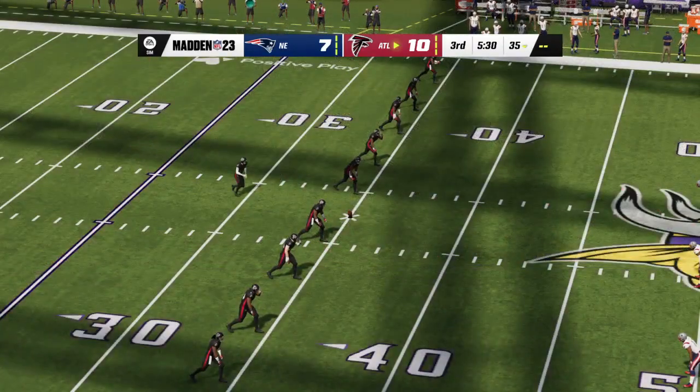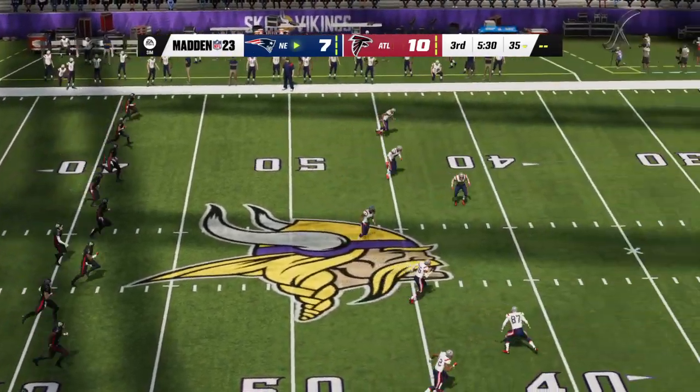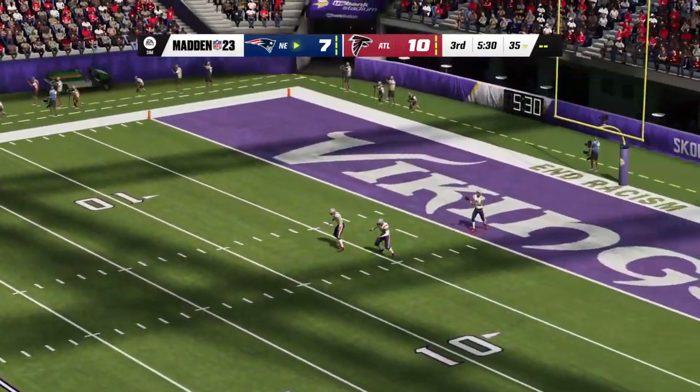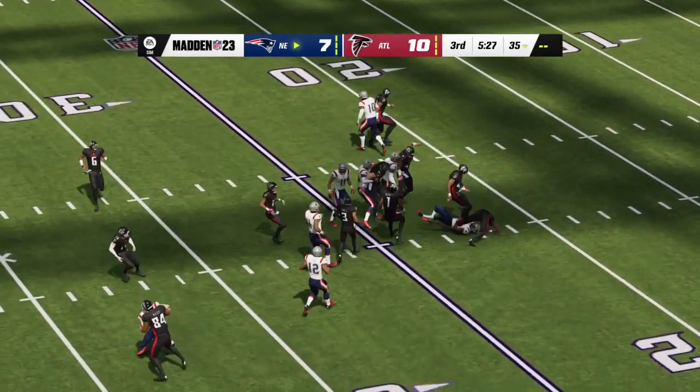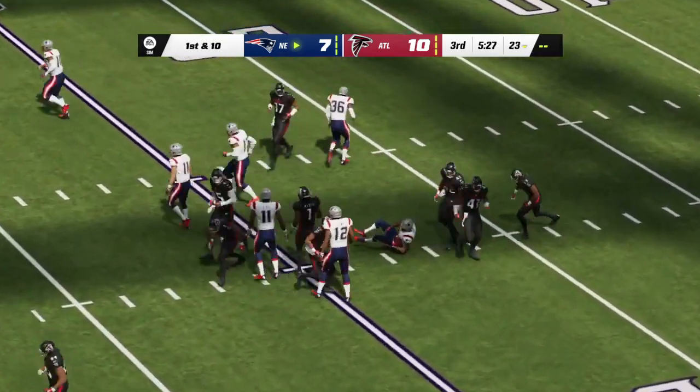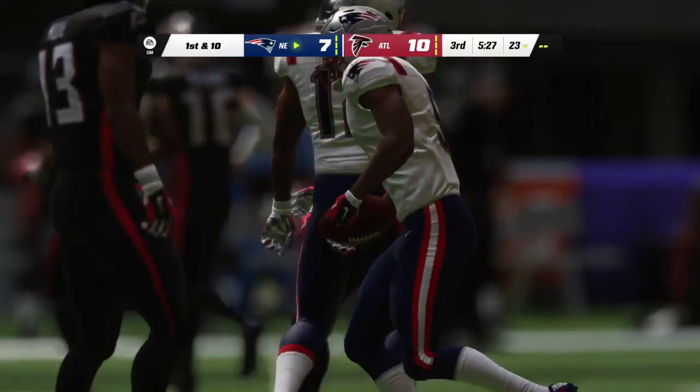Out is the kickoff unit as they run up and send this one away. This fielded right at the goal line, and makes it across the 20 as his guys will set up shop at the 23-yard line.